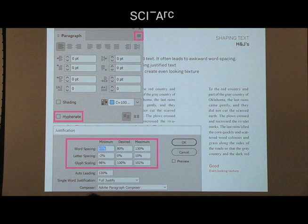where InDesign, this is kind of a type crime that no one knows about, squeezes certain lines just a little bit, in this case to 98%, and expands others to 102%, which no one will be able to see. But it makes the word spacing a little bit more even. Some typographers would be offended to use glyph scaling. I'm not that much of a purist, I suppose. Again, this is quite expert territory.